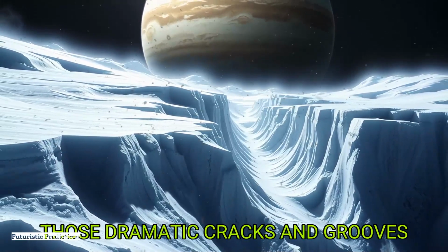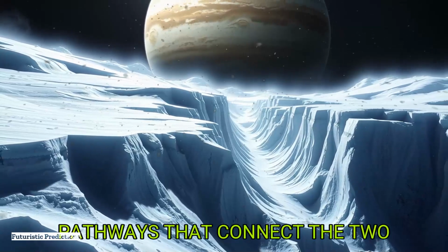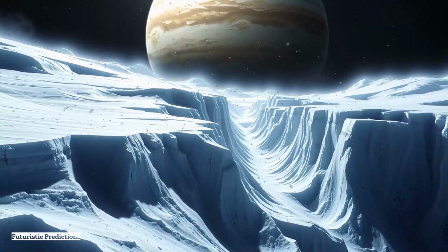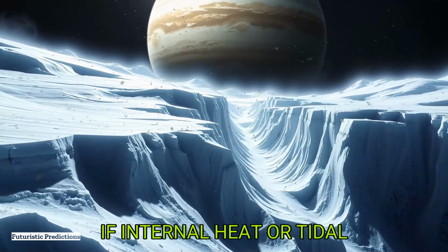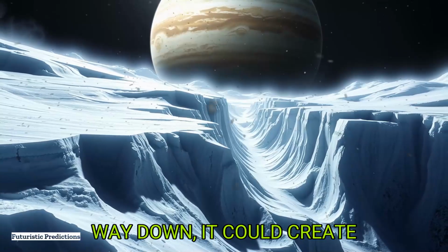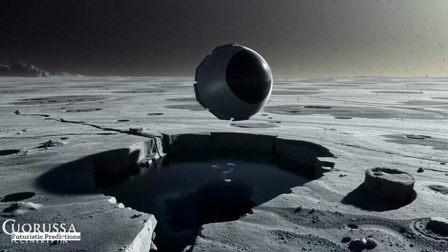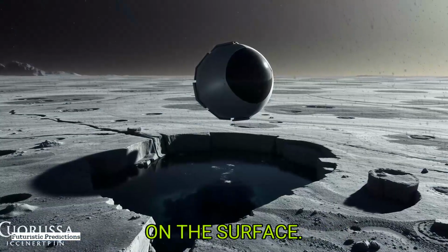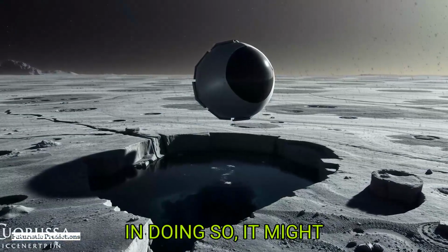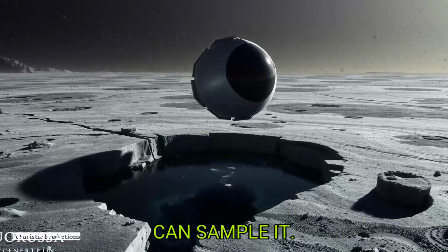Those dramatic cracks and grooves aren't merely surface features, they might be the very pathways that connect the two worlds. If internal heat or tidal forces cause the ice to thin and fracture all the way down, it could create conduits for water from the deep ocean to well up, freeze, and form new terrain on the surface. In doing so, it might also bring material from the ocean up to where we can sample it.